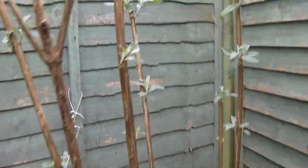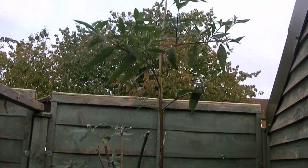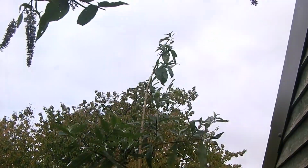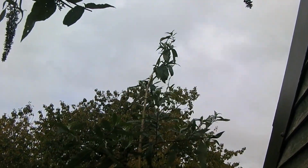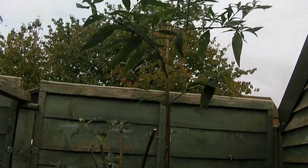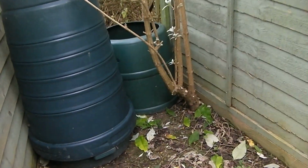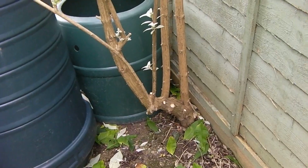This one had taken a lot of punishment from the weather. We had some very windy days, and you can see that I've left that one tall stem because I want this to grow quite big, and hopefully that'll fill out, and I'll get some lower growth down here as well. That one I've pruned out some as well. You can see where I've cut them at the base.